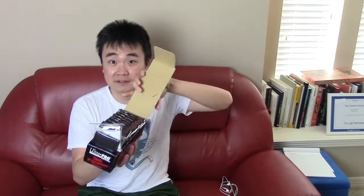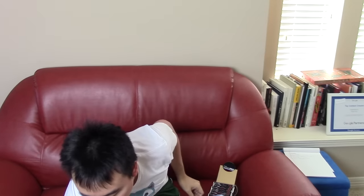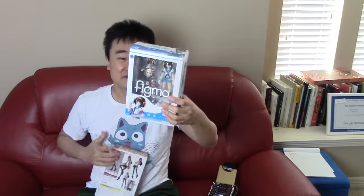I guess I'll show you the magic related products first, and sleeves. So lots and lots of sleeves. I'm a big fan of ordering sleeves all in one go. I'll go over Figma. I've never seen this show, but I heard it's good. And then Steins;Gate, which is coming out with a new manga. I'm excited for that. It's not really a new story. It's about time travel. It's really hard to explain what it is about.